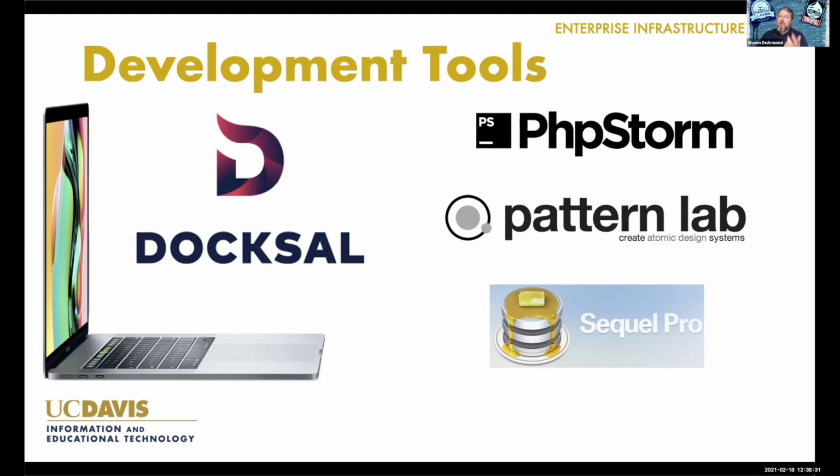And we have a lot of tooling that puts this stuff together, right? And we'll show you some of that, some of the Docksal scripts that we've written in order to do that.